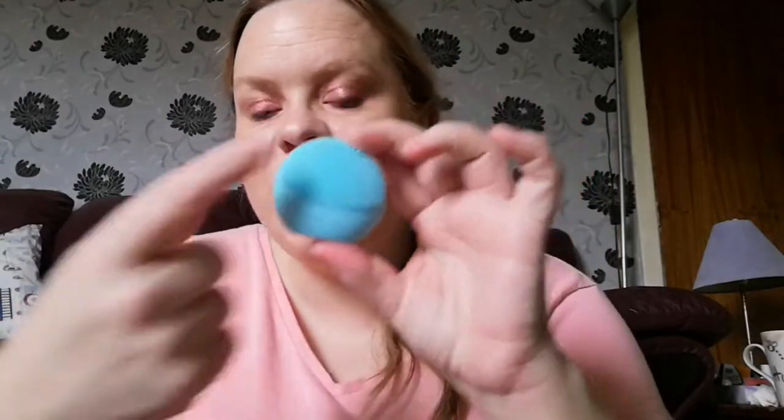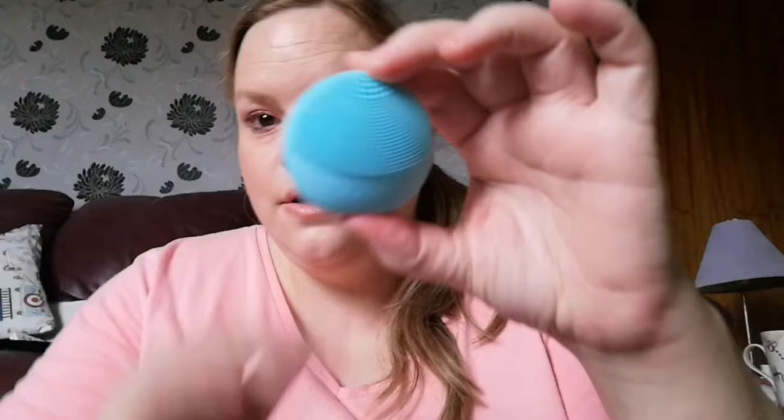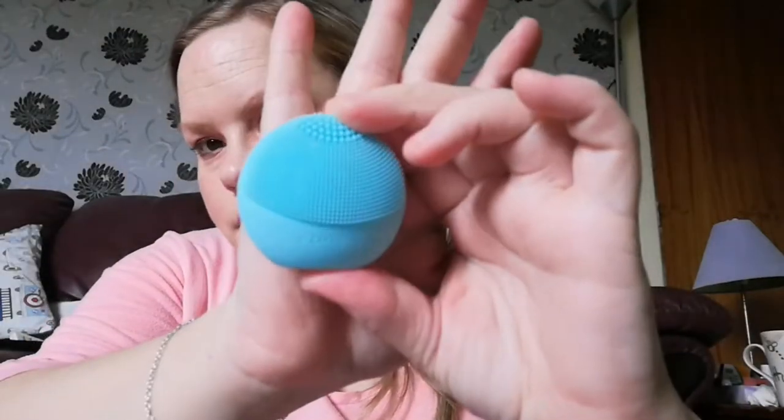Now, in conjunction with this, I've spoke of this before, I love to use my Foreo. This is a silicone cleansing little device. I've got this one. This one is unfortunately the mini one, and you can't recharge it. So once it's done, it's done. Which I do think is pretty shit, considering the fact I think it was £29 for this. And it's perfect because it's small enough to get into all the wee nooks and crannies.